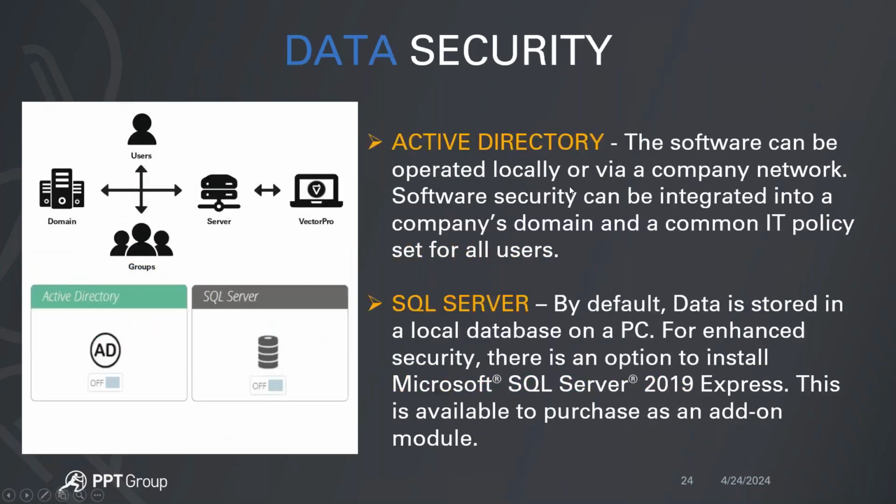And then, as we mentioned, there's also the Active Directory, where the software can be operated locally or via a company network. Software security can then be integrated into a company's domain, and a common IT policy is set for all users. So whatever permissions they have on their systems will pretty much transfer to the permissions they have in the software as well.